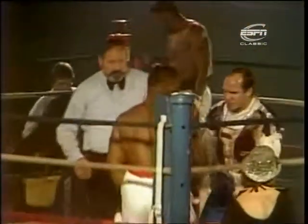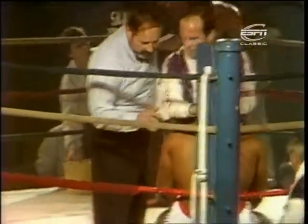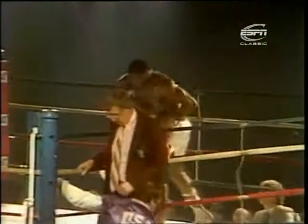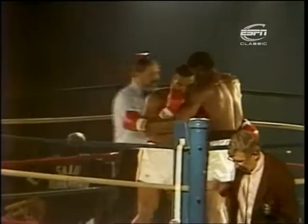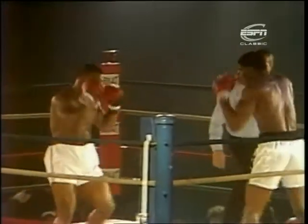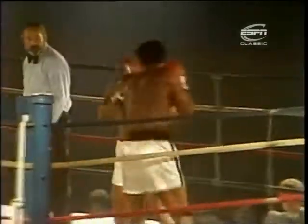Gets clipped with a left on the belt. And somehow, well, the ref comes over, says, just keep your punches up. Kevin Rooney tries to wave him off. The referee says, I'm in charge here. Okay, we're in the second. And once again, it's all Tyson.